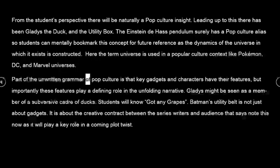Part of the unwritten grammar of pop culture is that key gadgets and characters have their features, but importantly these features play a defining role in the unfolding narrative. Gladys might be seen as a member of a subversive cadre of ducks. Students will know: got any grapes. Batman's utility belt is not just about gadgets. It is about the creative contract between the series writers and audience that says note this now, as it will play a key role in a coming plot twist.